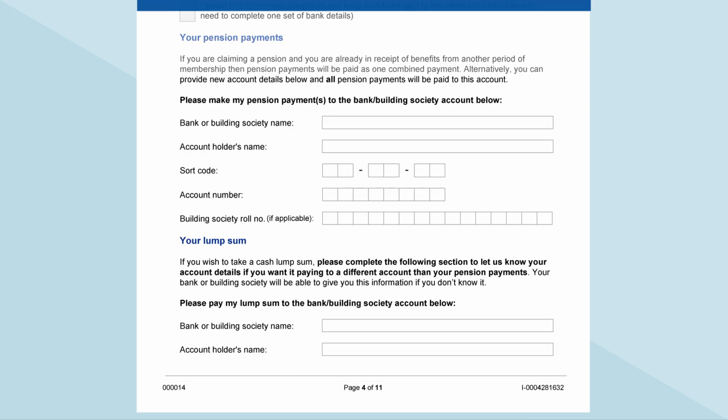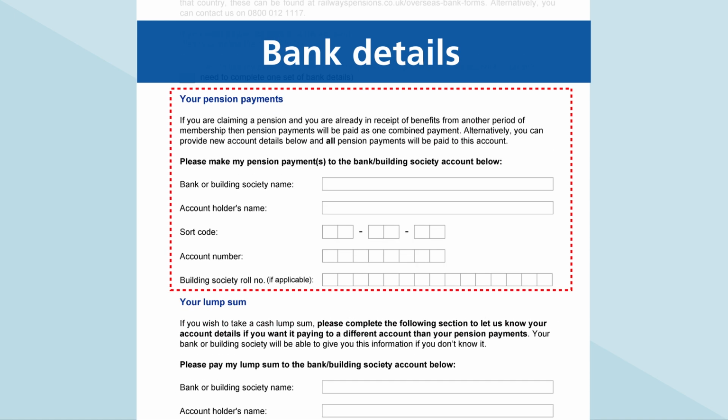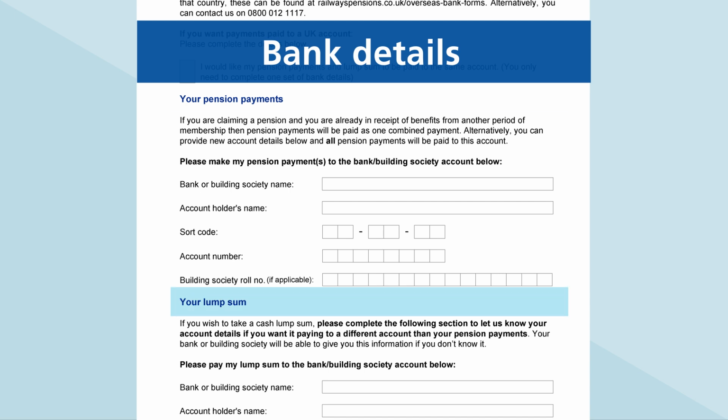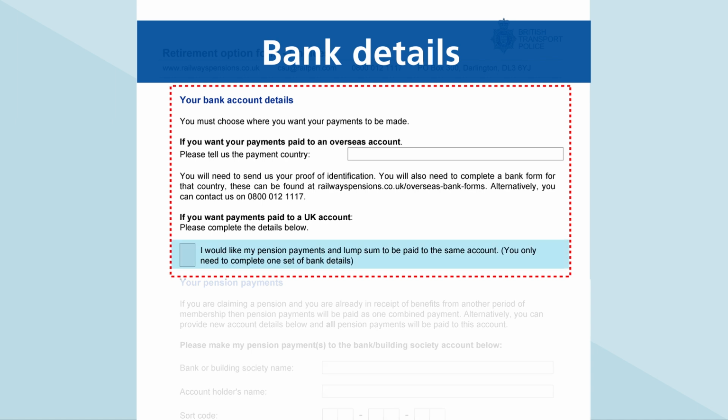Next, we need you to provide the bank details to which we should make your lump sum and regular pension payments. You can provide details of 2 different bank accounts, one for your lump sum and one for your pension payments. You don't have to, and if you want both payments to go to the same account, just mark this box and provide one set of details. If you want us to make your payments to an overseas bank account, please download the form for the country where you live from your member website.